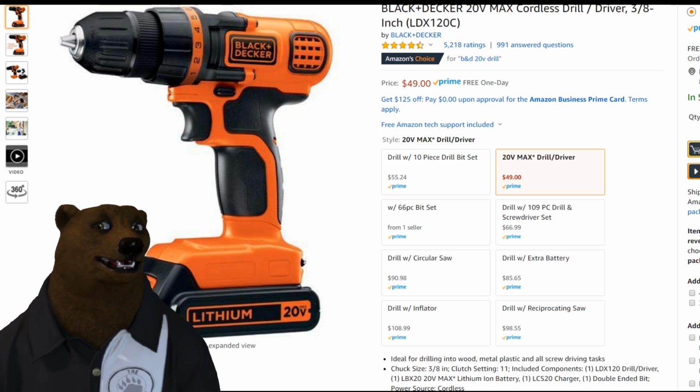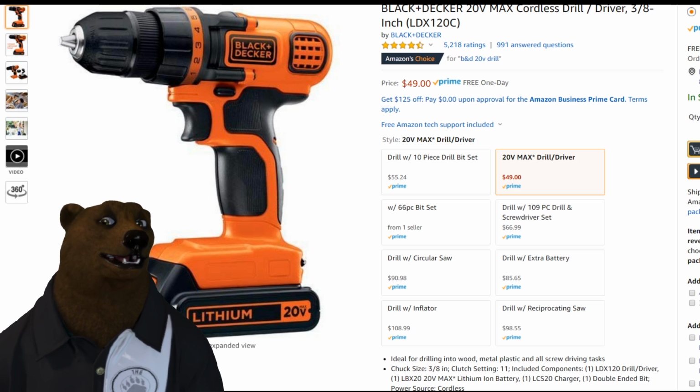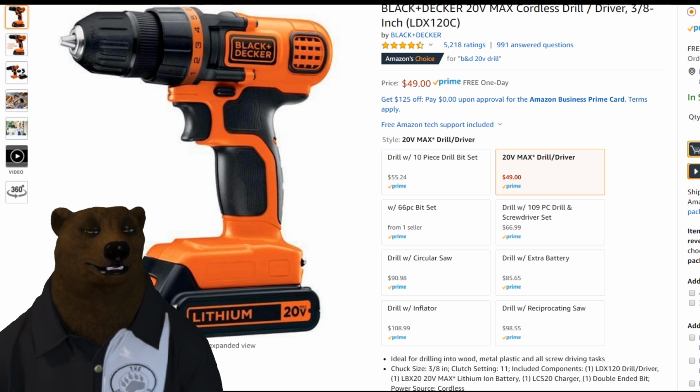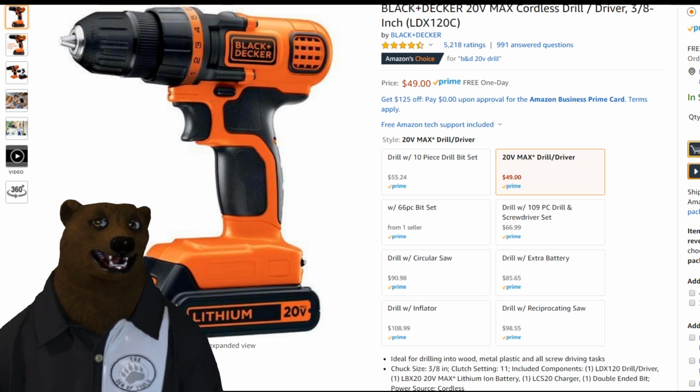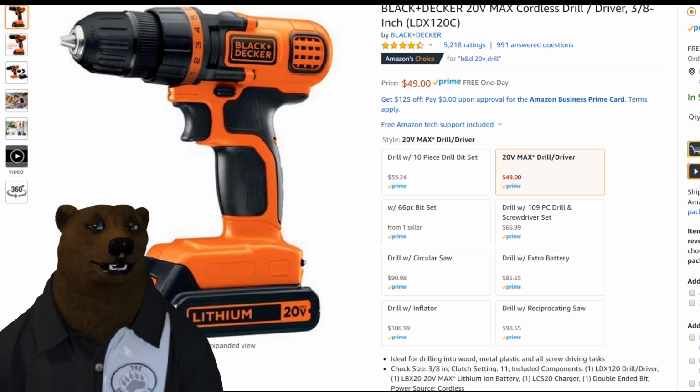So Stanley Black & Decker is the base company that's been around for probably close to 100 years at this point. And here we've got their 20 volt max cordless drill driver for $49. It's a great around the house DIY drill driver. But if you want the pro level, you can go to the Dewalt.